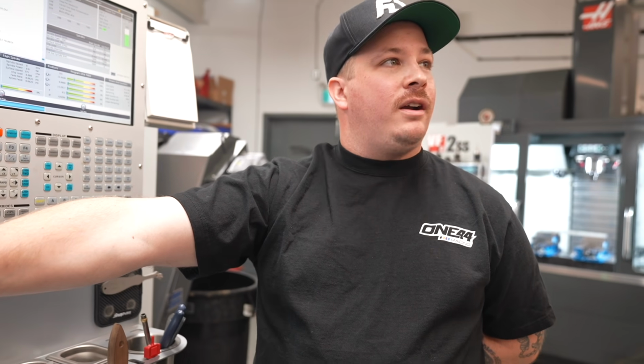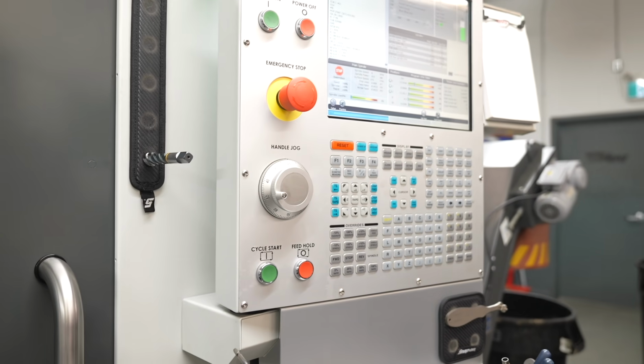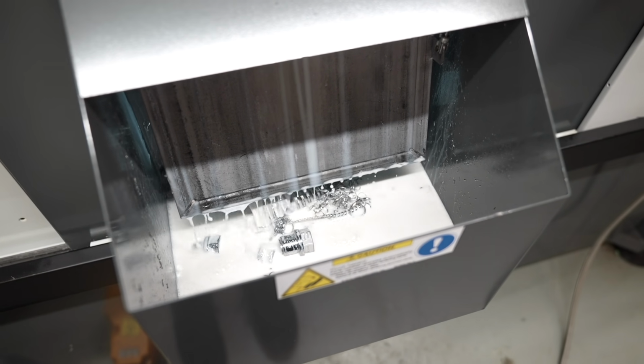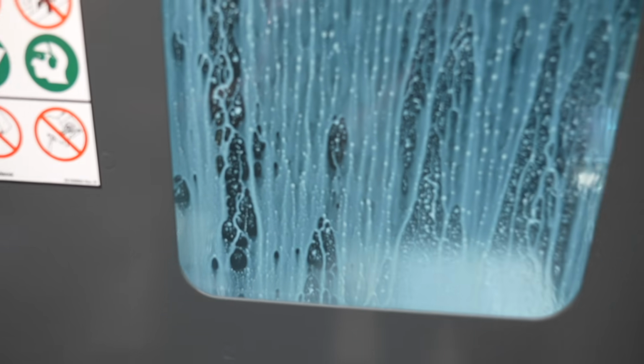4140. We've got the finished part, and it's basically ready to be parted off, and then I'll show you how the bar feeder works. So, part is ready to go. The cool part on this machine is because it has the bar feeder, this is a parts catcher. So yeah, rolling it into there. And then if you watch the chuck, you'll now see the material gets advanced out automatically.